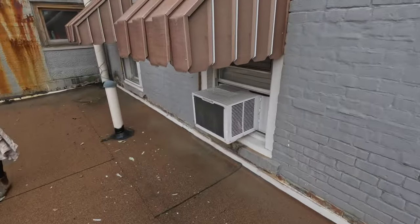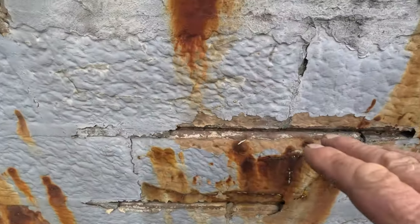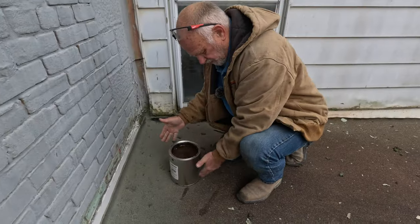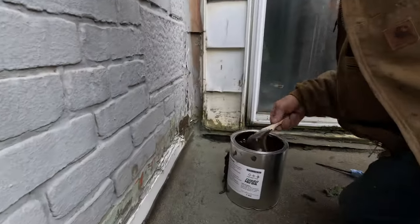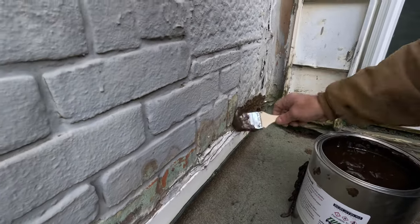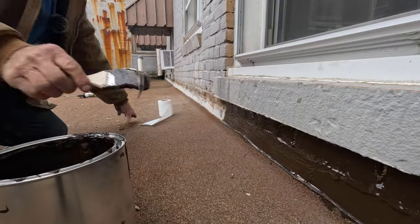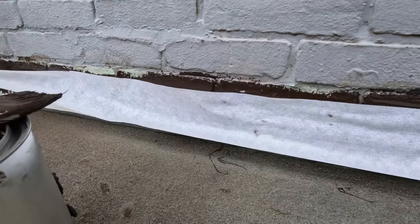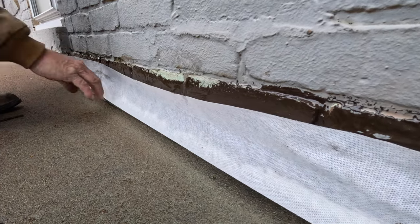There are other places where it could leak. Let me show you. So this is another place where it could leak. On this block wall, you can see the grouting came out. So I'm going to show you how easy it is to fix with turbo poly seal. Liquid flashing, okay? I coat this brick where I cleaned it. Make sure I get a thick coat over this. It will last 20 years as long as you have this. Caulking doesn't last. And that's what the people do. They use caulking.